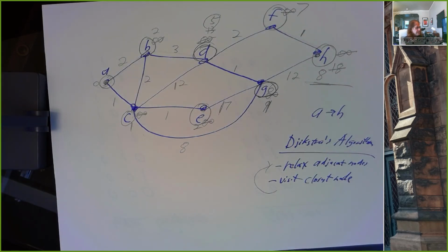All right, so that's Dijkstra's algorithm. It's very, very straightforward. It's pretty easy to code. You'll definitely bump into it. If you do game design, if you do network analysis, if you do anything with mapping, this is a really common go-to algorithm for finding shortest paths, which is always a nice thing to be able to do.